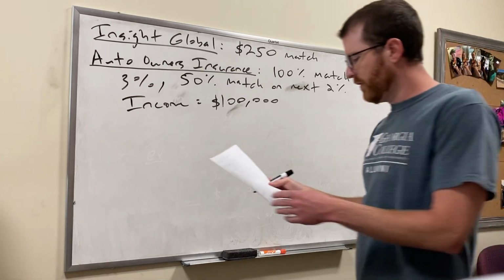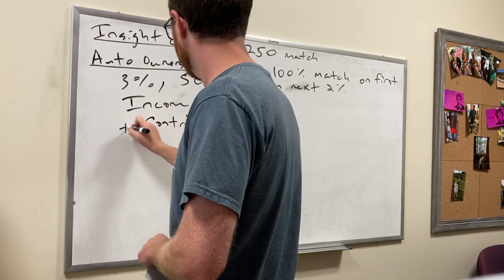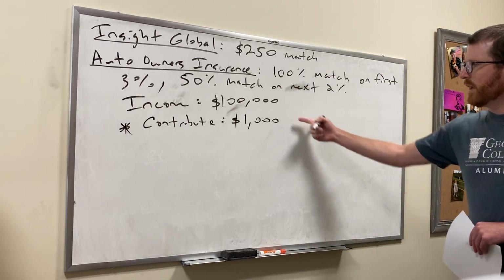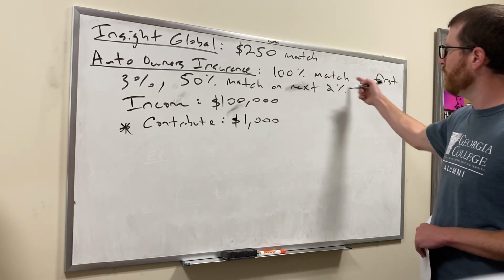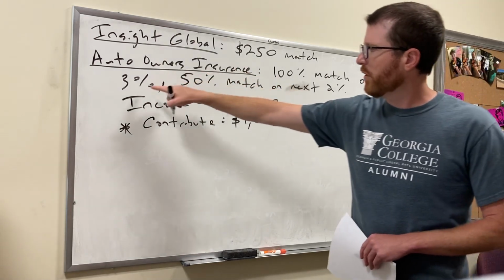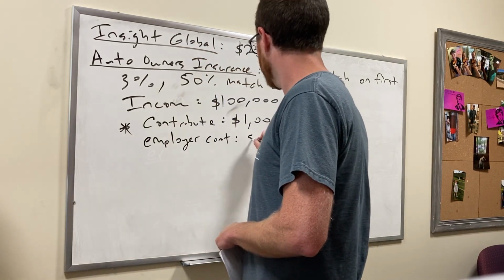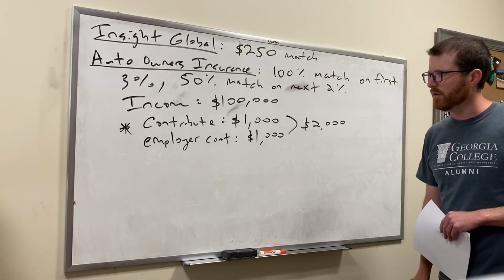So let's say, for example, that you contribute $1,000, okay? In this case, if you contribute $1,000, you're in the full match. You're in the 100% match part of your income. If you earn $100,000, the first $3,000 will receive the full match. So the employer contribution would be $1,000, and you get $2,000 in full contributions, okay?